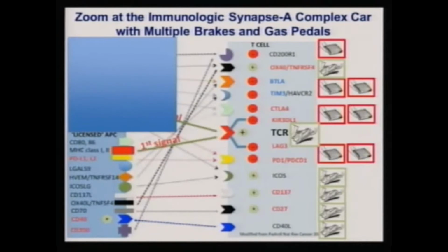And right away, you're beginning to see things that you may have seen already on the internet. You're seeing things like CTLA-4. So there's already a drug against CTLA-4. It has been used for renal cell cancer. It's called Yervoy. It has not been approved yet.